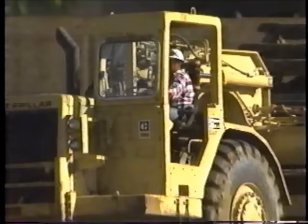So you could just be demolishing things all day long and tear them down, and then you can turn right around and get in the other end of the business and build it all back instead of tearing it down.